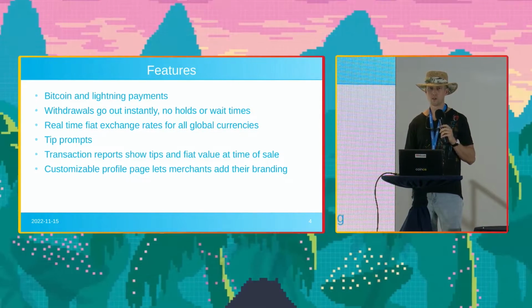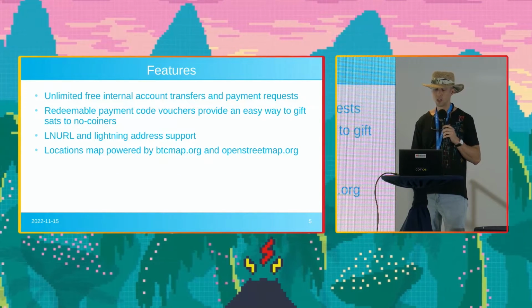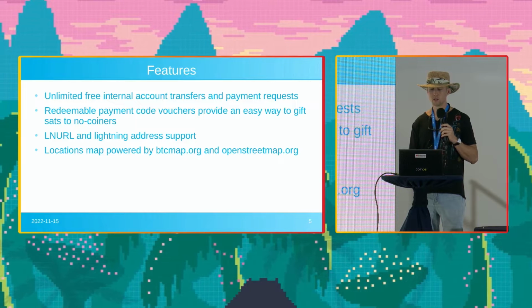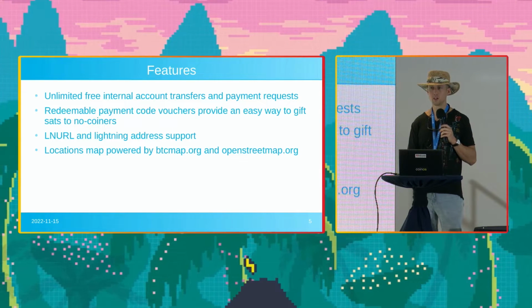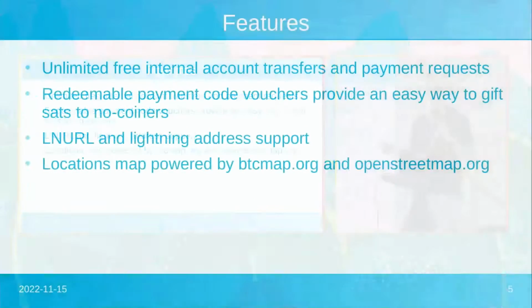You can customize your profile page by uploading an avatar or a banner image. And we allow you to do unlimited internal transfers. So if you want to send to another Coinos user, you just type in their username and send them an amount. And you can enter it in your local currency or in Satoshis.